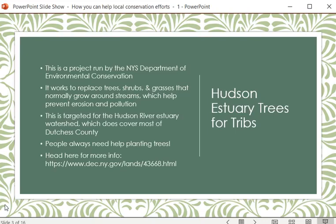This is specifically targeted for the Hudson River estuary watershed, and that does cover most of Dutchess County. The very eastmost bit of it is not covered, but it is most of Dutchess County. And they always need help planting trees. So head to www.dec.ny.gov/lands/43668.html.